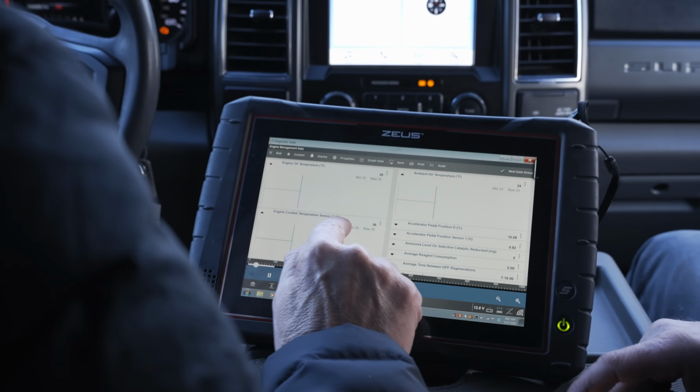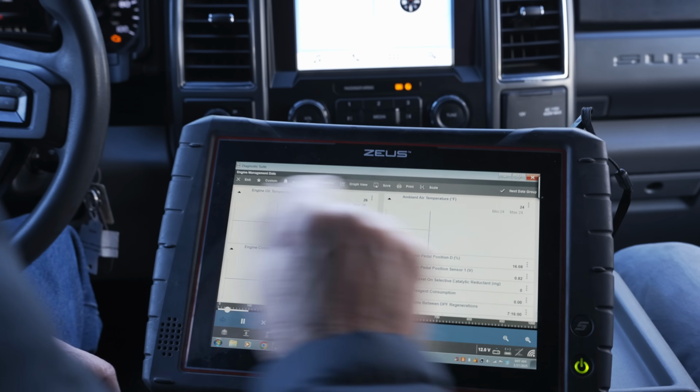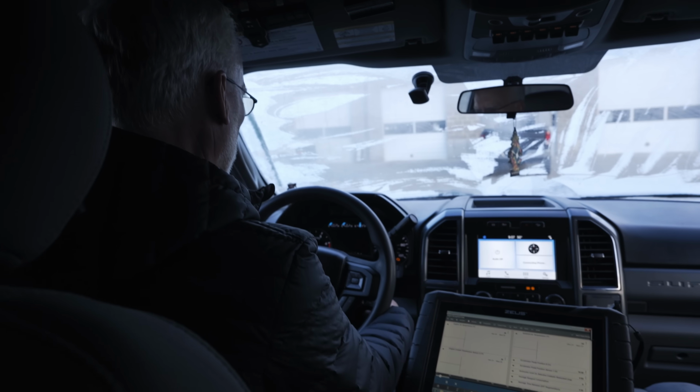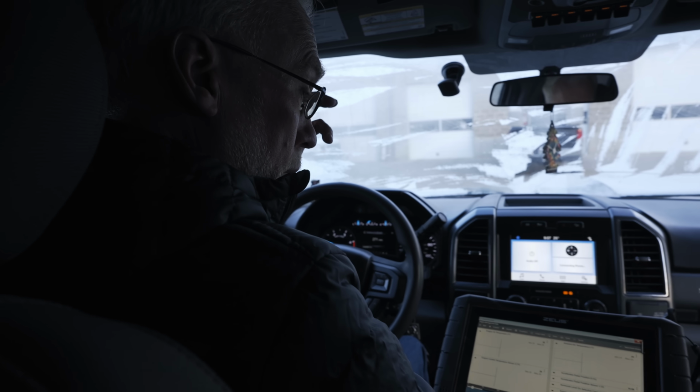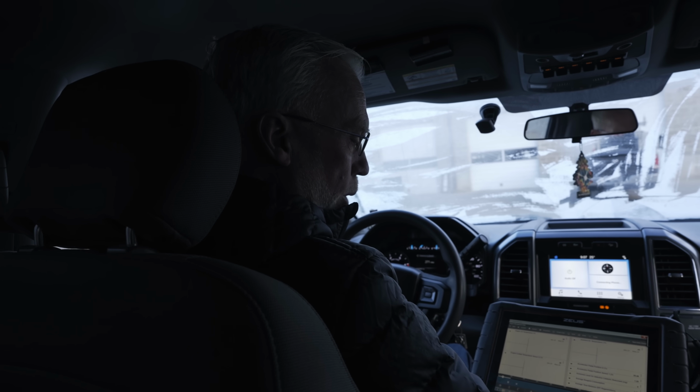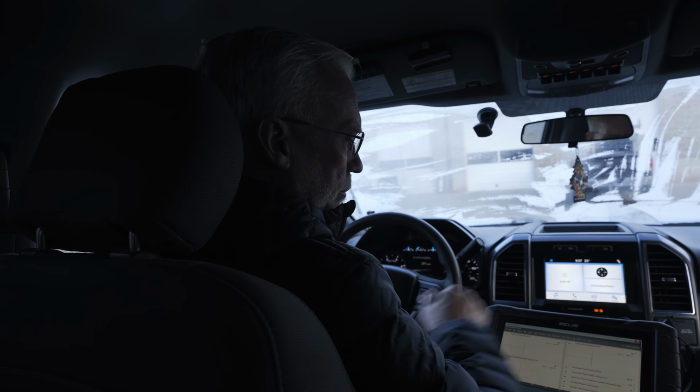All right, let's fire this bad boy up, get our data. So we got oil temp, coolant temp, ambient air temp. All right, and timer, let's go for a 10-minute drive. Now, I didn't say just throw it in gear, let it idle for 15, 20 seconds, clear itself a little bit, and go for a drive.